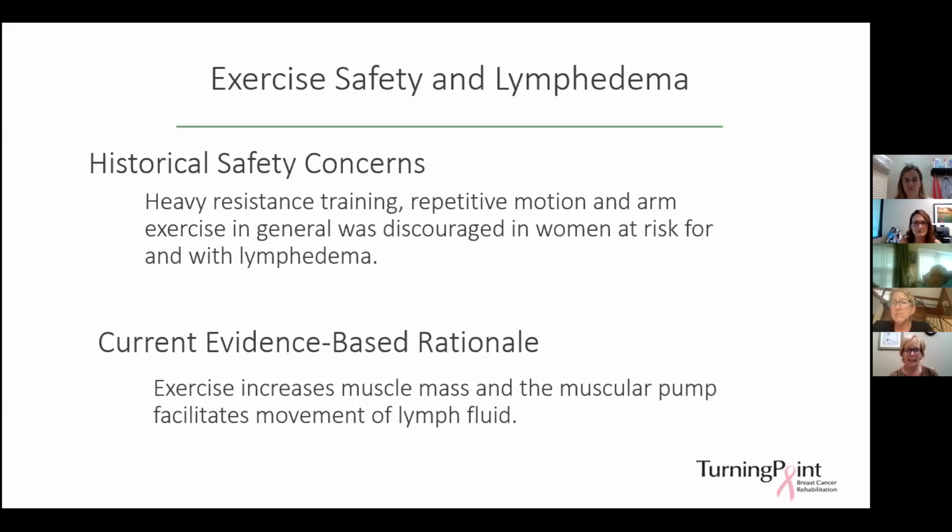Back in the day, 20 years ago, there was a sense that heavy resistance training, repetitive arm motion, things like tennis, rowing, anything that was repeated could potentially cause lymphedema or increase lymphedema if you had it. So women with breast cancer in general were discouraged from exercising. And obviously you've already heard the punchline that that's changed.